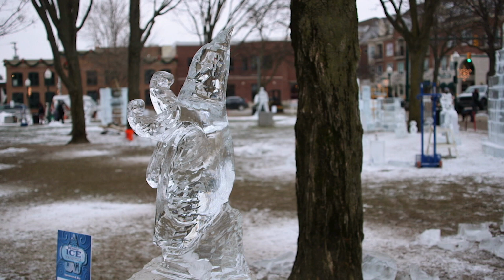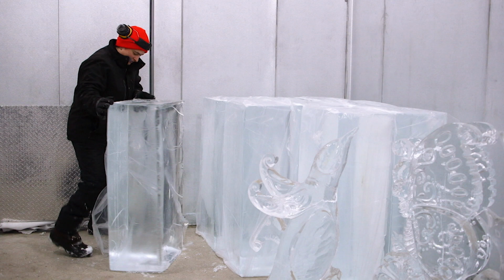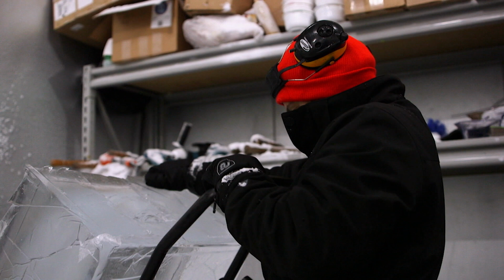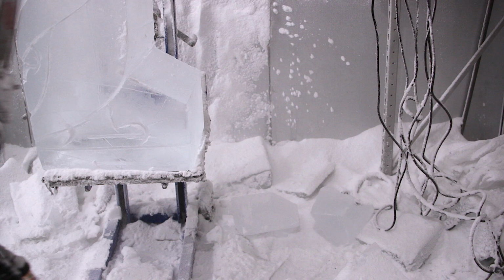You have to visualize the whole piece, how it's gonna look when it's done. And what you see in front of you is just a block of ice, square, blank. First you make a little outline and like a template, and then you start taking away all these extra parts which don't belong to show the picture you had in your head when you started.